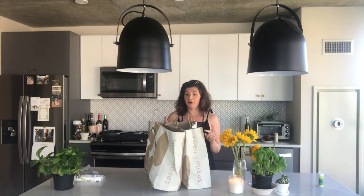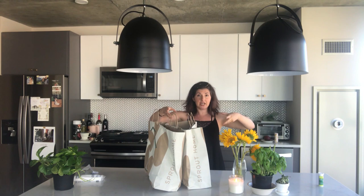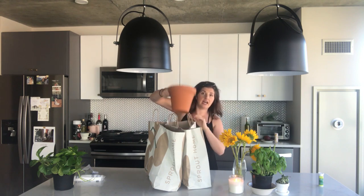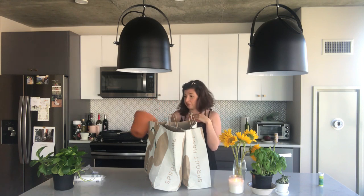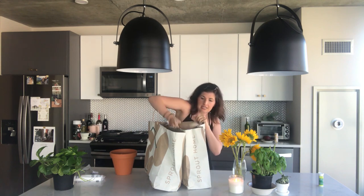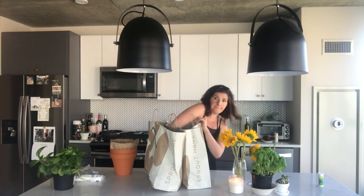Then at Sprout Home, I found the pots. So what I'm thinking is the two Sansevieria in the bookshelf are gonna go in terracotta, really simple terracotta. I think it's gonna bring out the colors of the wood in the bookshelf and look really pretty. And then, so we got some terracottas. I always buy an extra one in case I break them.